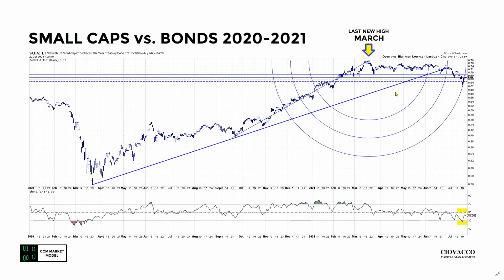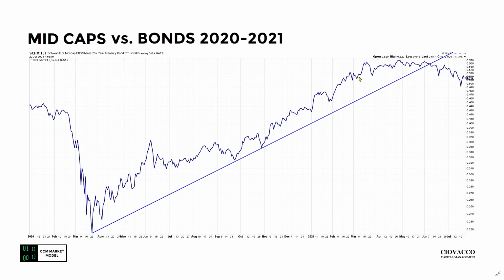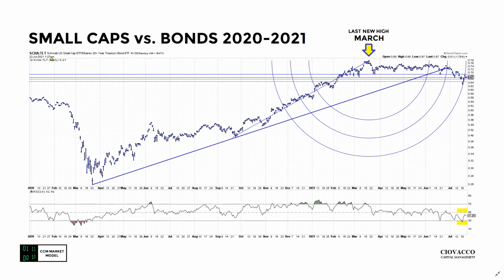Small caps relative to bonds, the last high made by the ratio, March of this year. Similar situation with mid caps. They look a little bit better. Made a high here in April, but still, that's a long time ago, and the ratio is starting to lose momentum. So small caps versus TLT last made a new high in March of this year.